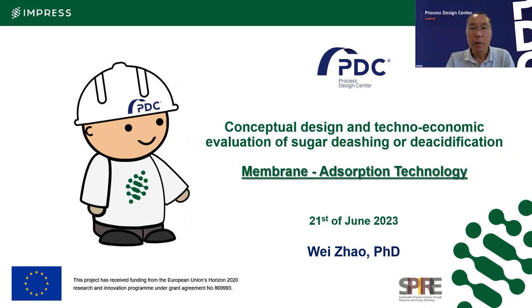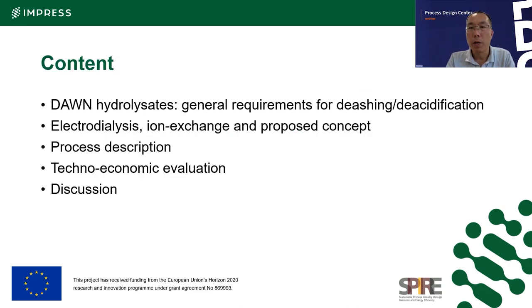In this part, I will present the membrane and adsorption technology developed in the Impress project to remove the ash and acid from a sugar solution. In this presentation, I will present the status of the sugar from DOM process, the proposed concept to remove them, the detailed description of this process, and the techno-economic evaluation of it. At last, we will have some discussions.